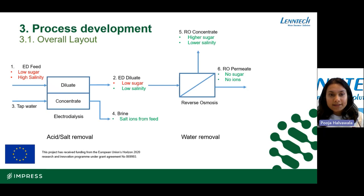Once the salt or the acid is removed, the ED feed now becomes ED diluent. This means that the sugar content remains intact. However, the salinity drops drastically. The salinity, or the salts or the acid, is transferred to the adjacent chamber, which is the concentrate chamber. The stream 4, which is now called the brine, is full of salt ions from the feed stream.